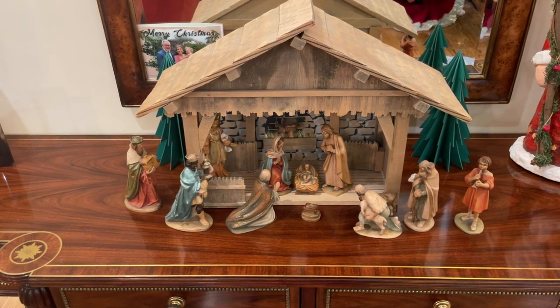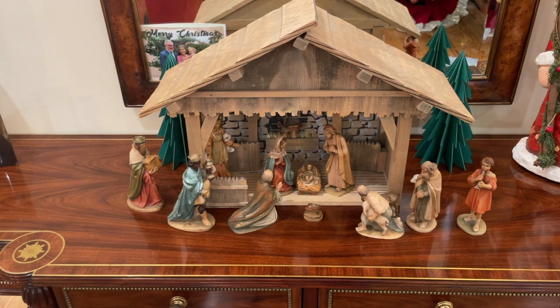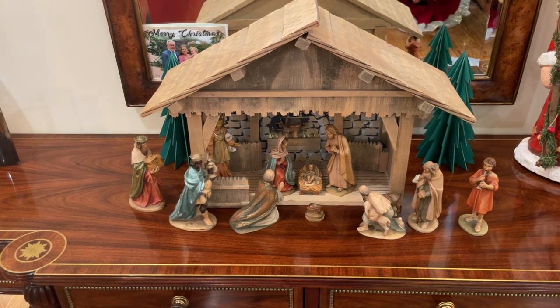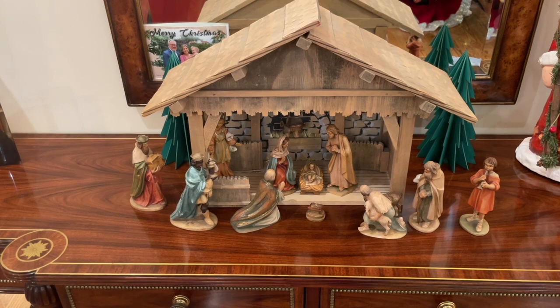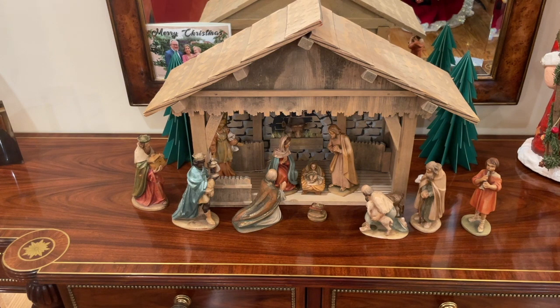My mom received this from the pastor of our little parish at St. Patrick's, Father Bauer, because she first worked in the rectory as a secretary and then worked in the parish school that I attended, and Robert did too, for probably at least 12 years, maybe more. And so one Christmas, Father Bauer gifted this to her.